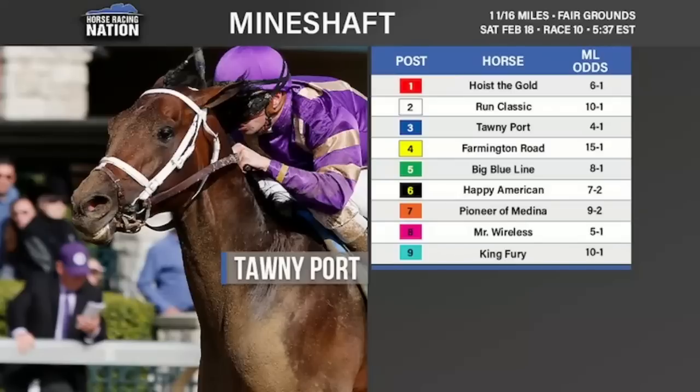Yes, absolutely. Coming back off of a layoff, this will be his first start as an older horse, also his first start against older horses. I don't know how much that matters. I think he fits well in this Grade 3, along with the victories that he had last year from the barn of Brad Cox.